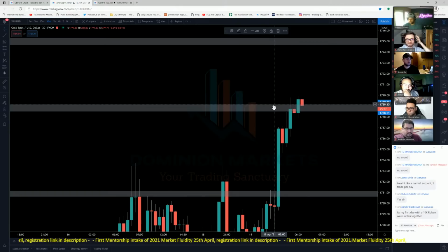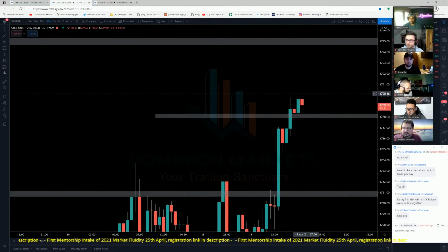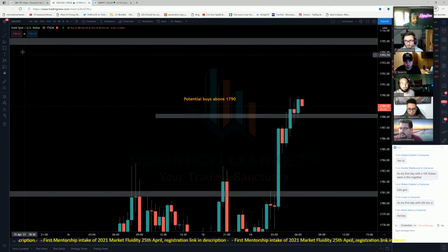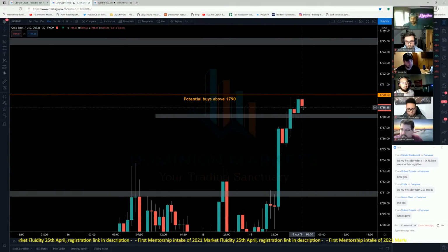So currently, let's remove this zone from here and create a better zone right down over here. I think a break above 1790 would be a much better idea for price to continue moving bullish. So I'm going to put a label right over here: potential buys above 1790. All right, perfect. 1790. I'm going to put my golden line over here as well. Just as a visual clue, above 1790 would be a pretty nice idea for price to continue moving bullish. So we're going to keep an eye on this here today.